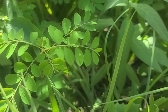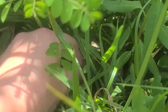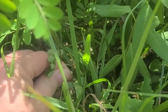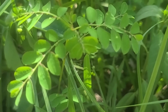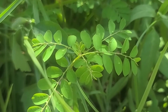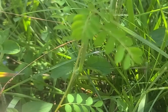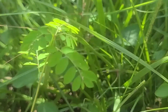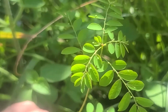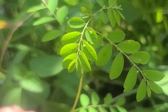But you know, one of the main things that we've used it for is urinary tract infections, or to be able to break up kidney stones, which is how it gets its name, stonebreaker. So you can take this plant and use it fresh and make a tincture. You can make teas, decoctions. So I learned about this plant originally from a friend of mine from Jamaica, and he said that everybody there used it to make teas, and people would use it whenever they got kidney stones.